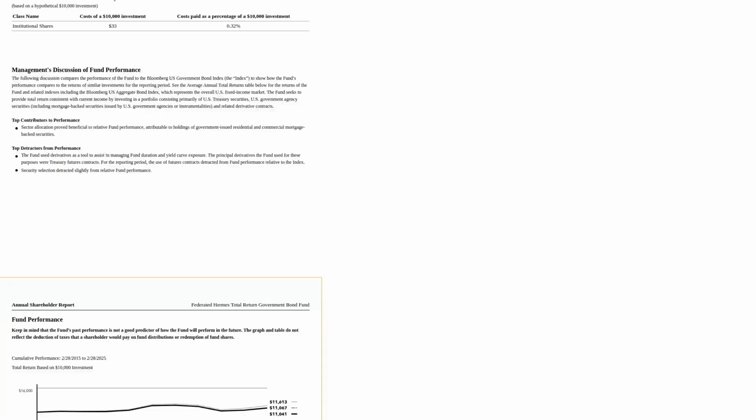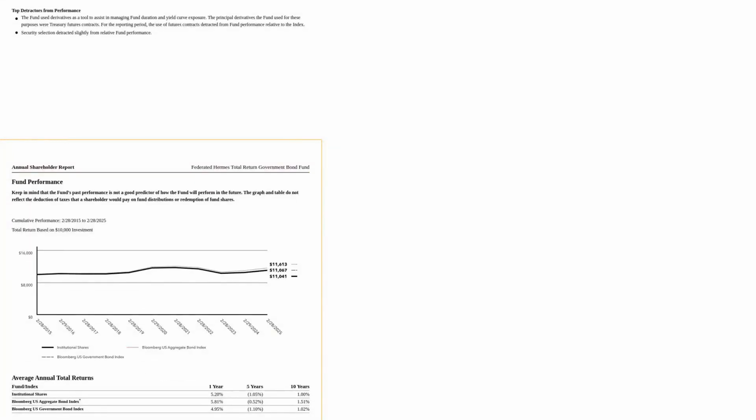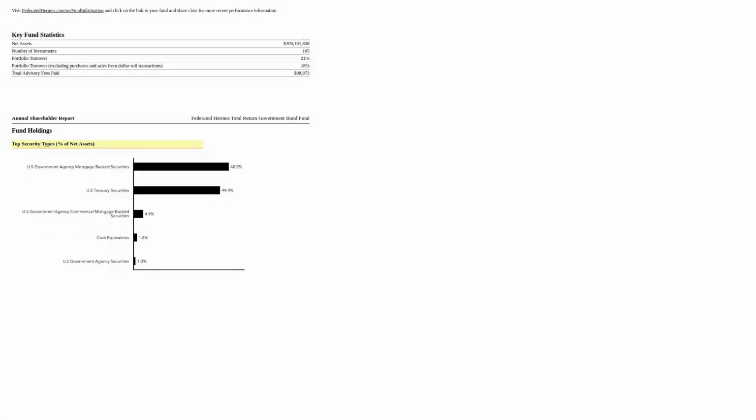Some key numbers: the fund has about $200 million in assets and holds 105 investments. Portfolio turnover, which means how often they buy and sell investments, is 21%. So a little more than 1/5 of the portfolio was exchanged during the year. Where's the money? A big chunk, 44.4%, is in US Treasury securities, and 48.9% goes to US government agency mortgage-backed securities. 1.8% is in cash, meaning it's liquid and ready to be invested or used. The remainder is in other government mortgage-backed securities and other investments.